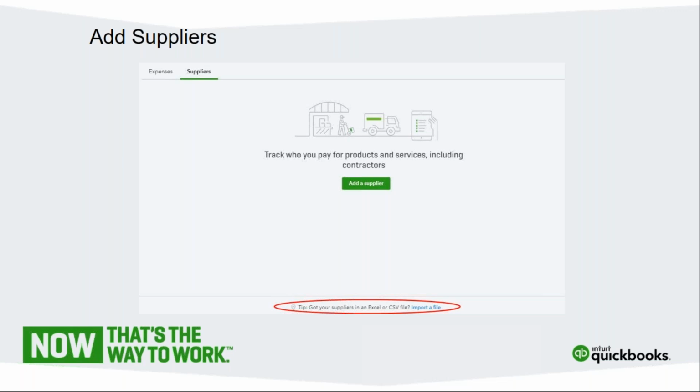If your client has been using another software, or even if they've just had it in Excel, you may have all of this information already that you can use, as well as adding suppliers individually as you go. A great feature is that if you've got your suppliers in an Excel or CSV file, you can import the vendors and populate your list from whatever information you already had.